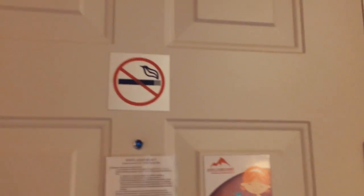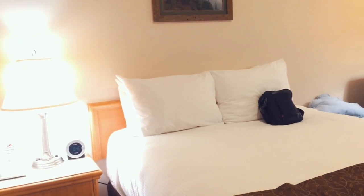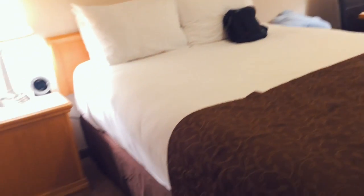This is the front door, no smoking. These are very small rooms, but totally adequate for just one overnight stay. They have some larger rooms, but we've never stayed in those. As you can see here, here's the bed. And bearing in mind the iPhone has a wide angle, so you can probably guess how small this is.